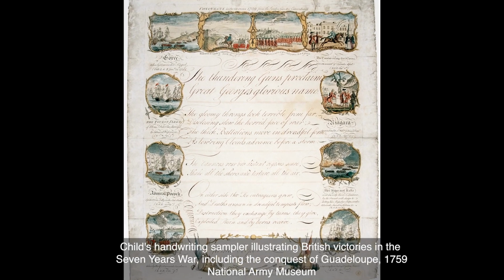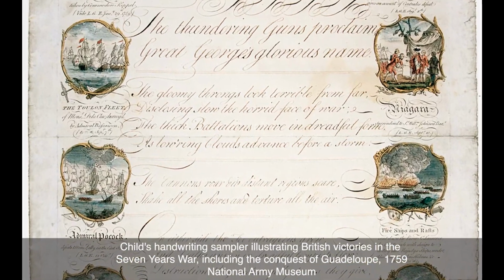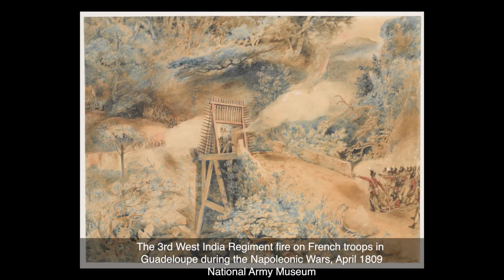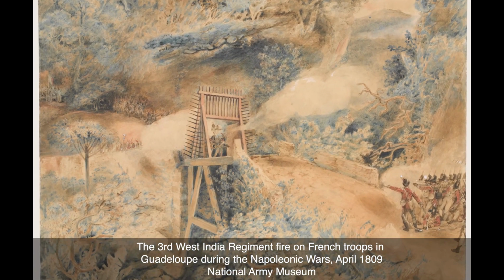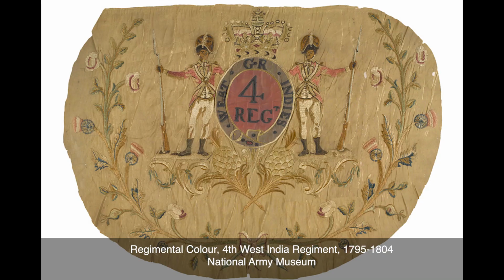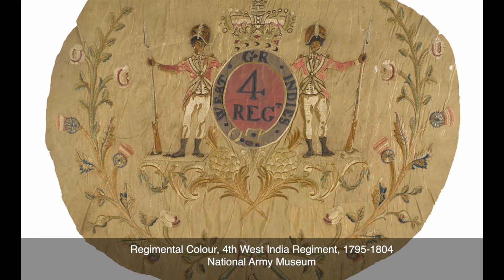During this period, the British fought wars against other European nations, and these wars were also fought between their colonies in the Caribbean. At the end of the 18th century, this included the wars against revolutionary and Napoleonic France. In order to fight these wars, Britain decided to recruit more men to serve in the Caribbean. This led to the creation of the West India Regiments.